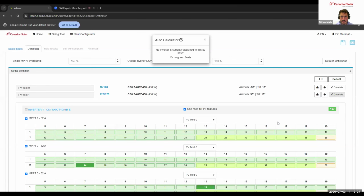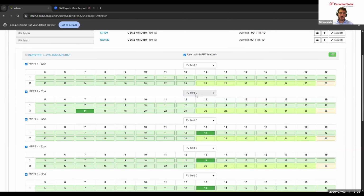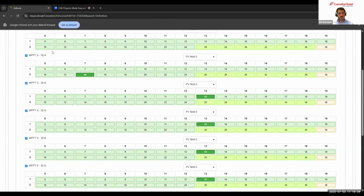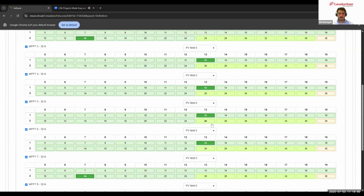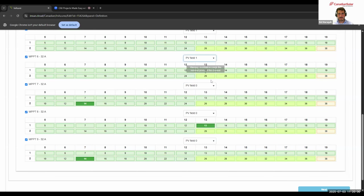okay, let me click on this. Sorry, I have to activate each PV field. Since we are using only one inverter and we have 9 MPPTs in total, we can allocate, for example, the first 4 MPPTs for PV field 0, so up to 4, and then the fifth one will be assigned modules that are in PV field 1. We have to have independent MPPTs since we have different orientations.